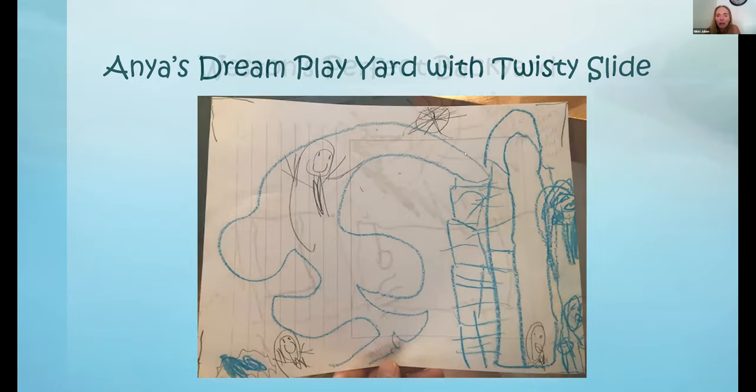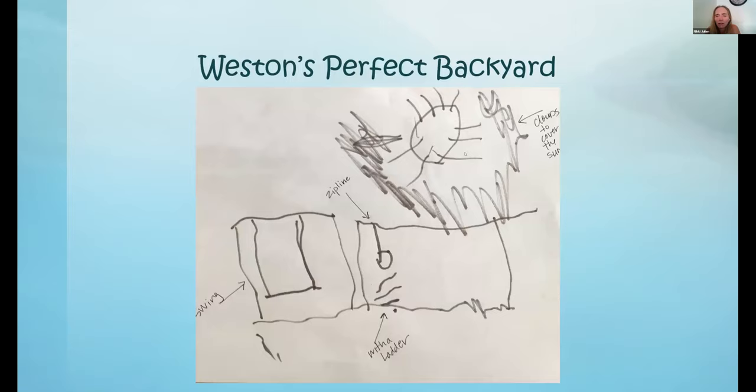Now, Sally, I am still seeing Anya's dream play yard on the shared screen. There we go. There's Weston. Okay, I just switched to Weston's, and it's going to take a minute. I can see it now. Okay, you can see it now.